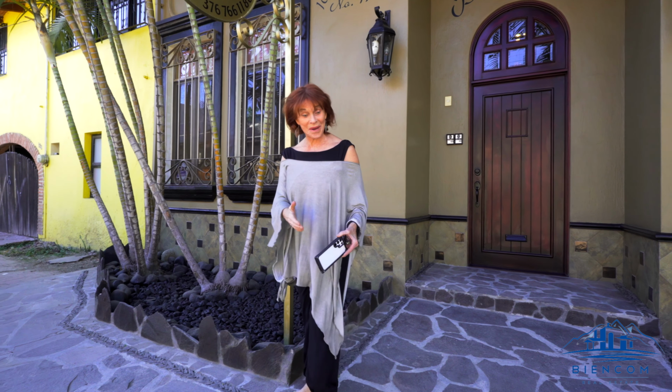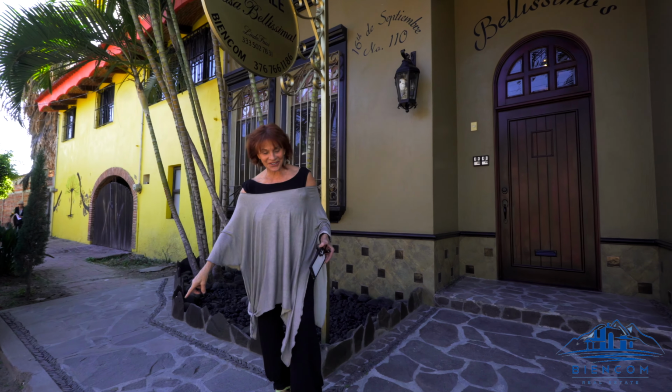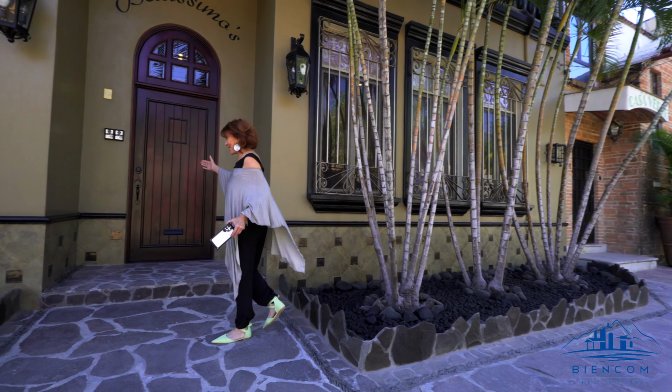And you will notice for the whimsy of this intricate and detailed house, we have chicken feet, which just adds such fun, doesn't it? Woohoo! Takes you right up to the front door.